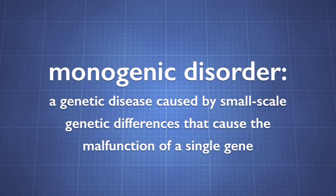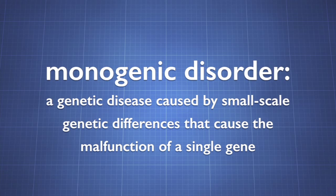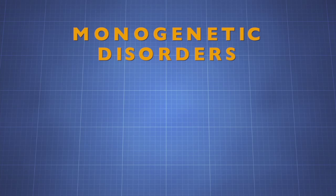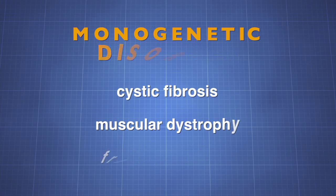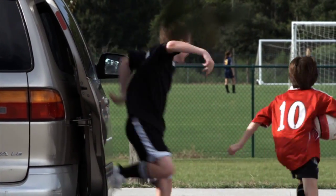A monogenic disorder is a genetic disease caused by small-scale genetic differences that cause the malfunction of a single gene. Many diseases result from such genetic differences. Among the best-known monogenic disorders are cystic fibrosis, muscular dystrophy, and Fragile X syndrome. Single-gene disorders are not very common and are usually inherited, although the inheritance patterns of the diseases differ in several important ways.